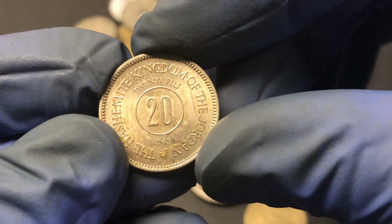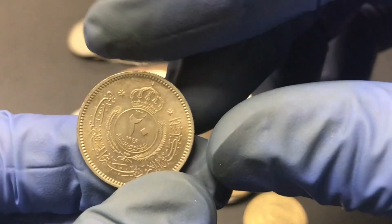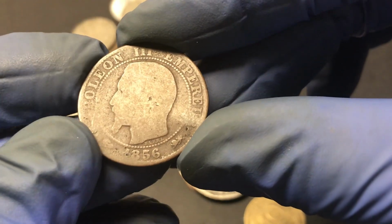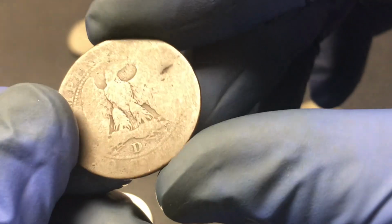20 fils this time from the Kingdom of Jordan. This one's a little bit earlier, though, 1949. And I really like this design, actually. The Jordanian coins are very cool. I'm getting to this a little bit late, but wow, 1856. That is a little earlier than I even thought it would be. Napoleon III.